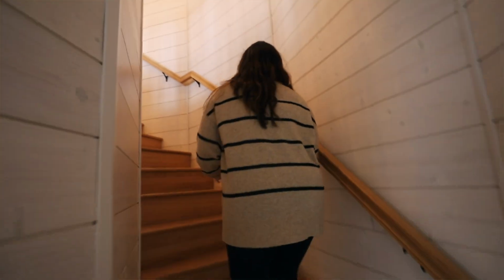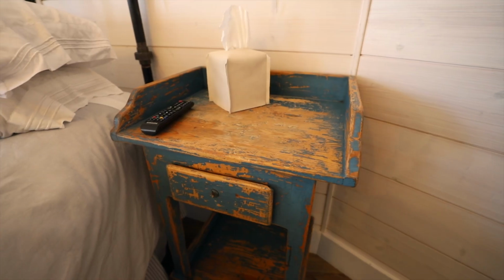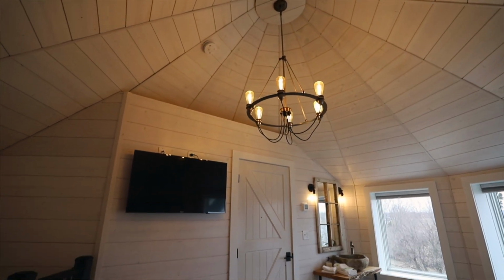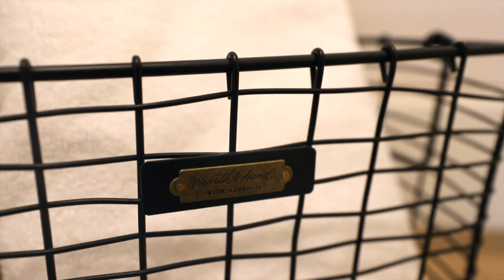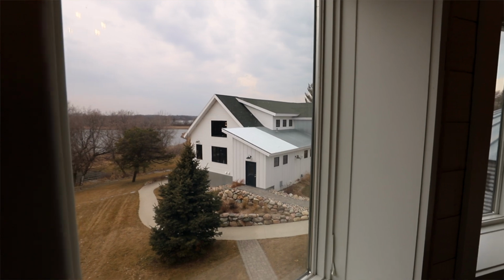Once you make it up all the stairs, which there isn't too many, don't worry, you make it to the bedroom, which we haven't tested it out yet, but it feels really nice and comfy. Coming further into the bedroom, we have our sink and of course our bathroom, which has everything you need. Plus, the views from the bedroom also overlook the lake. You can see the entire wedding venue from here, and I am so excited to be spending the next 2 nights here in a grain bin.